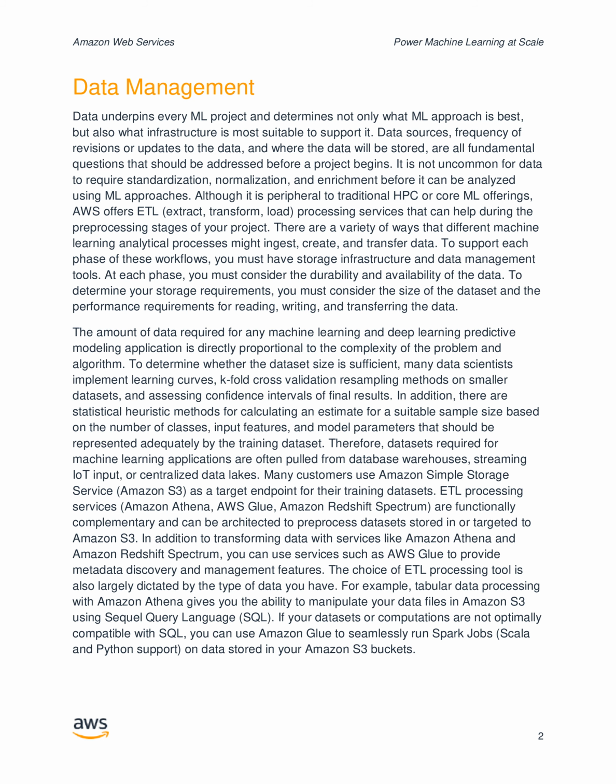To determine whether the dataset size is sufficient, many data scientists implement learning curves, k-fold cross-validation resampling methods on smaller datasets, and assess confidence intervals of final results. In addition, there are statistical heuristic methods for calculating an estimate for a suitable sample size based on the number of classes, input features, and model parameters that should be represented adequately by the training dataset. Therefore, datasets required for machine learning applications are often pulled from database warehouses, streaming IoT input, or centralized data lakes.